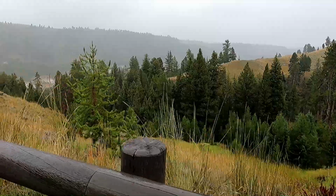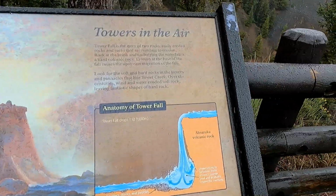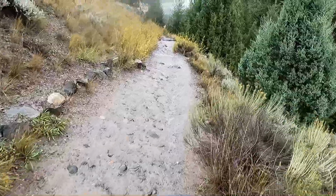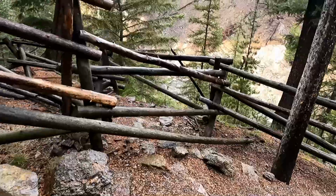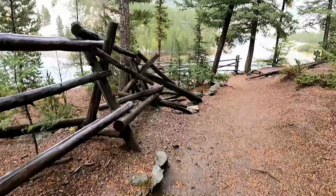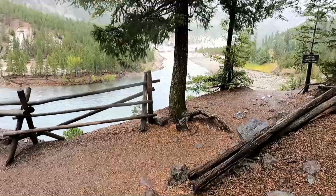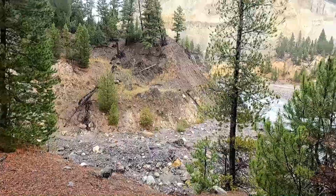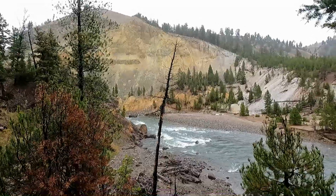So it's a bit rainy, but we're going to take a quick stop here at Tower Falls. So the trail down doesn't actually take you to the falls. It just takes you to the river, Yellowstone River, which is quite spectacular in its own way.